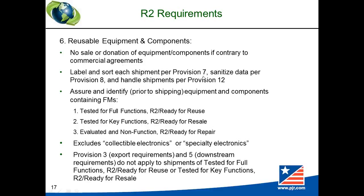Labeling and sorting requirements, according to Provision 7, we'll get to that. Data sanitization, according to Provision 8, which we'll also get to, and handling shipments, according to the transport requirements in Provision 12, which we'll come back to.